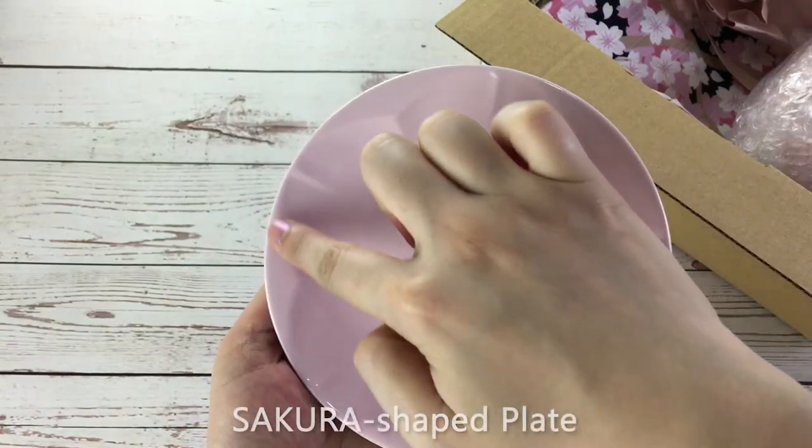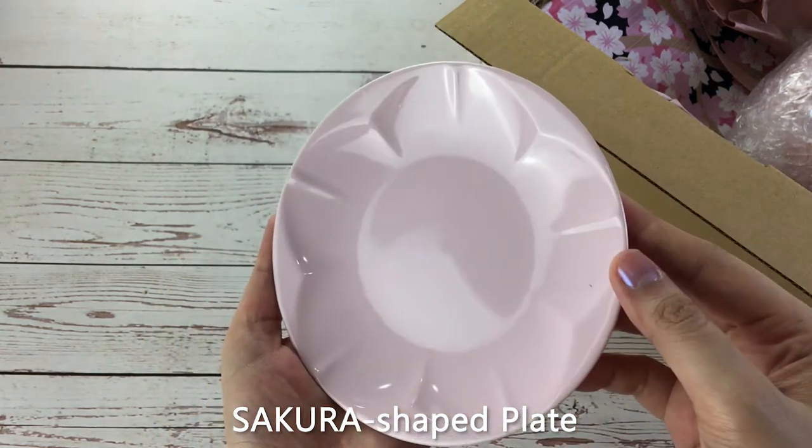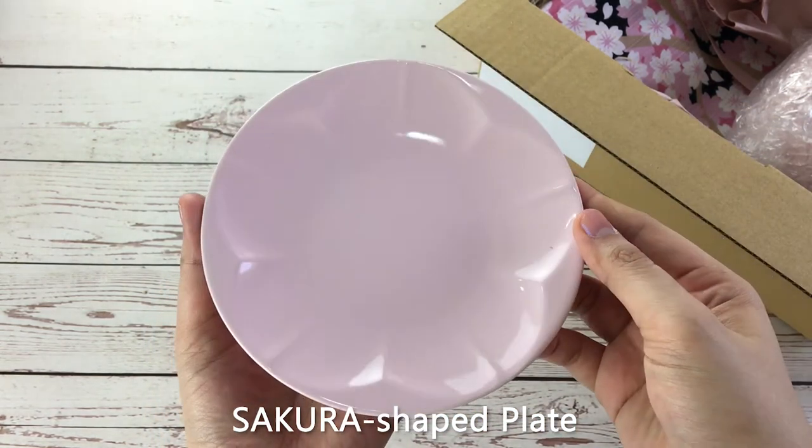The next item we have is the second ceramic plate. Oh, it's just one color, just a pink color. But what's interesting is that it has grooves that if you look at it, this is the Sakura flower. A Sakura-shaped plate. You can put sweets and chocolates at tea time. The thing is, there are two types of this ceramic plate. I've seen it on Instagram. The other one really is shaped like a Sakura blossom. So that's it for the ceramics.